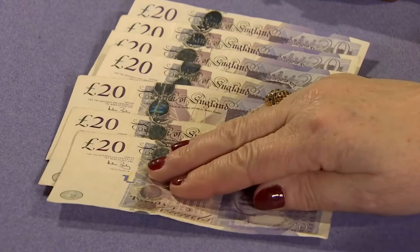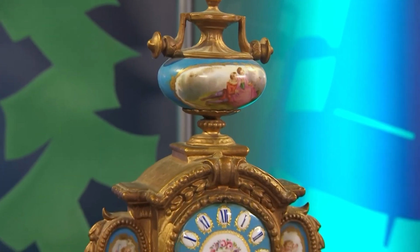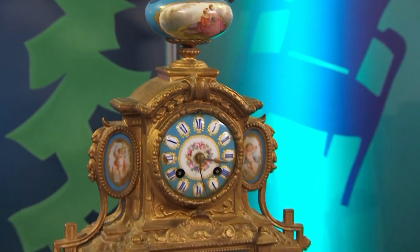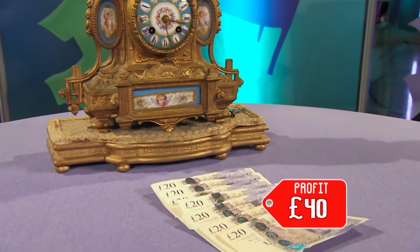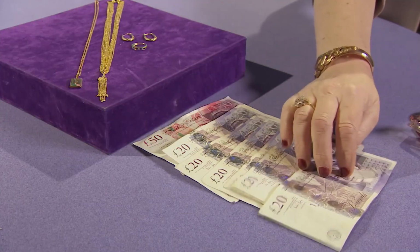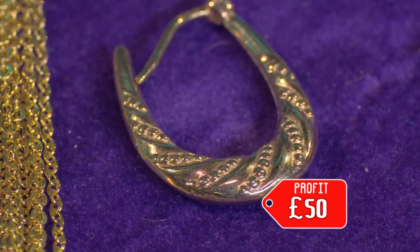So the only dealer that wasn't outfoxed by the sellers was Karen. She made a profit on everything. First, there was the clock. She bought it for £140 and sold it on through the trade for £180. And that gold jewellery she was only expecting to make a quick quid from. Here we go, needs a bit of bling. Quick 30 quid, easy. Well, she made a £50 profit in the end. So, well done to you, Karen.